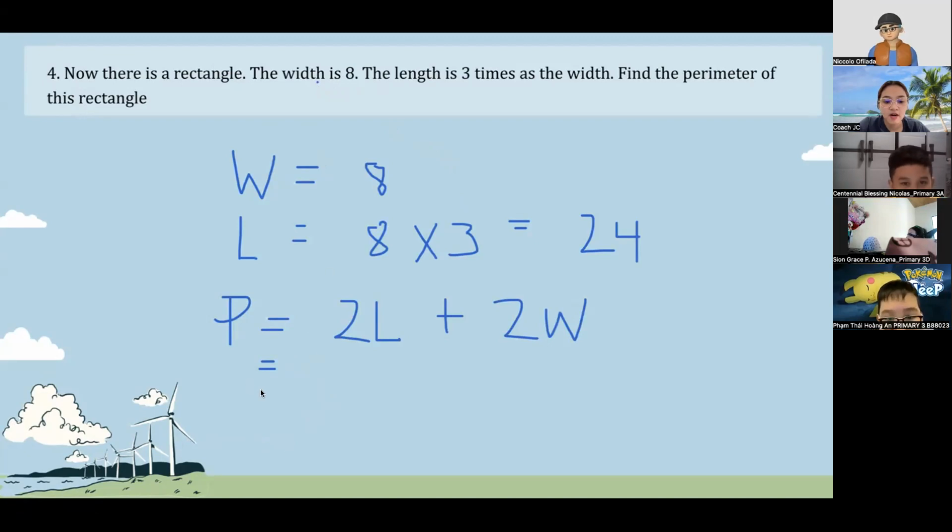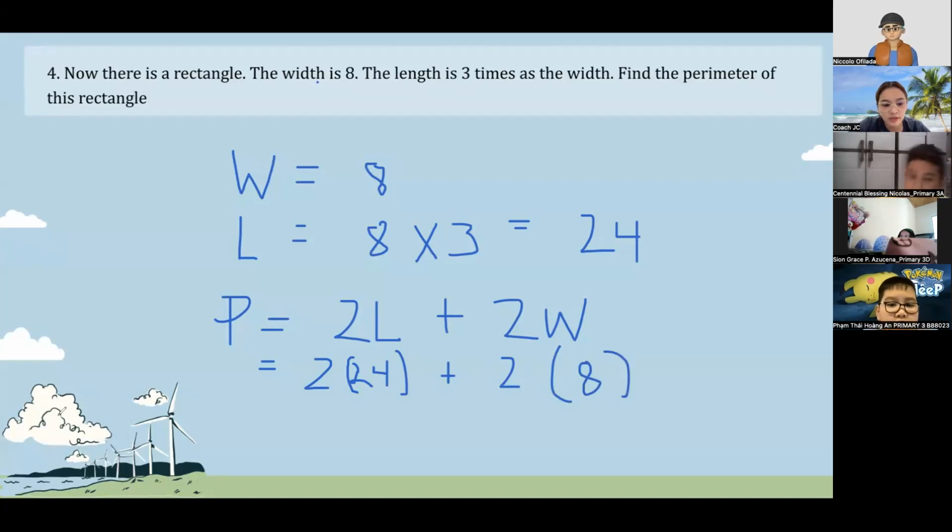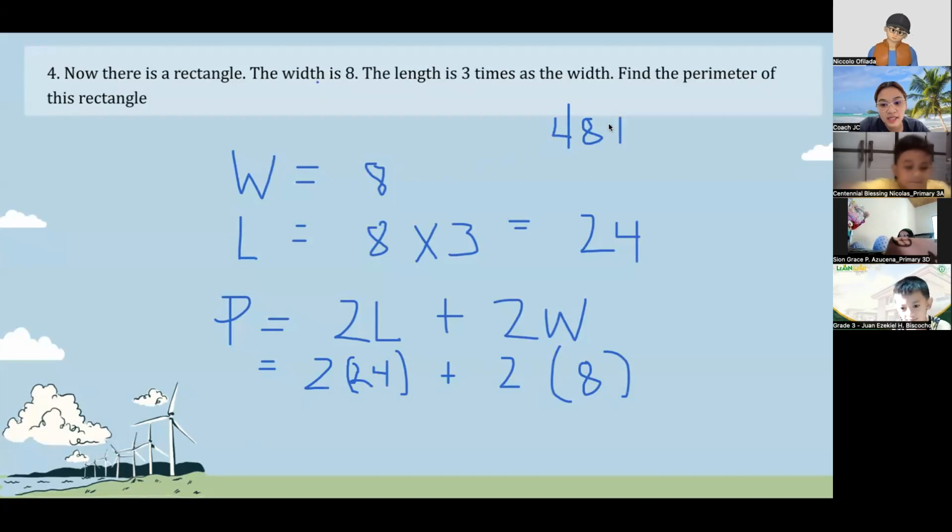Okay. So now that we're all muted, 2 length. Our length is 24, right? Our width is 8. Now that's just basically what? That's just basically 48. I think 48. 48 plus 16, which is in fact equal to 64. Okay, so you guys were right.